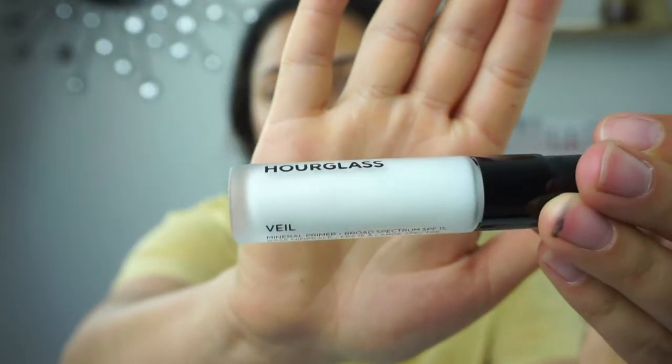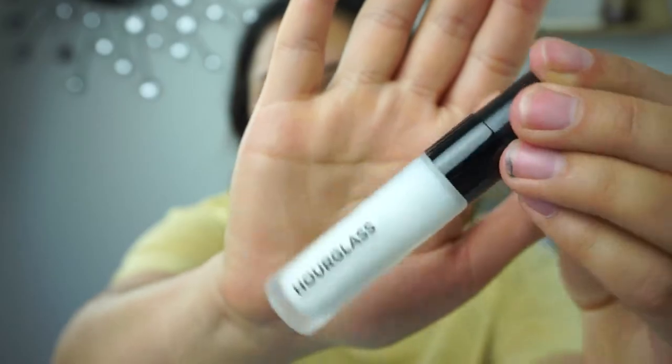So a lot of this stuff I bought in the travel size because, like I said, it's very expensive and I don't know how I'm gonna feel about it. But what I do like is it comes in this frosted glass container, so it still feels very luxurious even though it's the little mini.